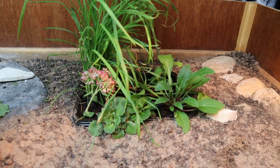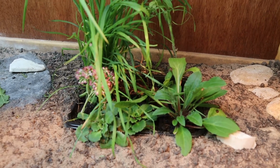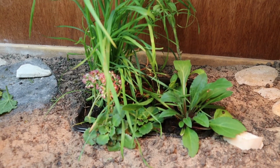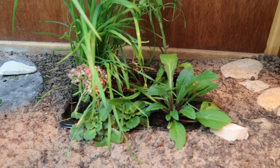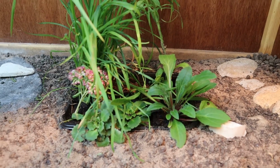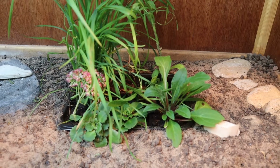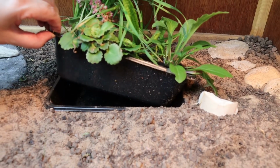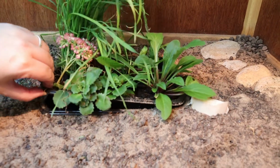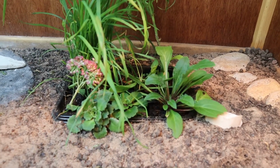We swap his gardens over regularly. They tend to get a bit tired looking and frazzled in here. Obviously he's got his UVB lamp and his heat lamp, and the growing plants do struggle a little bit with that. But that's fine, we can just interchange them. You can see there that I've got one planter inside another, so they can just easily lift in and out and be at the right level.